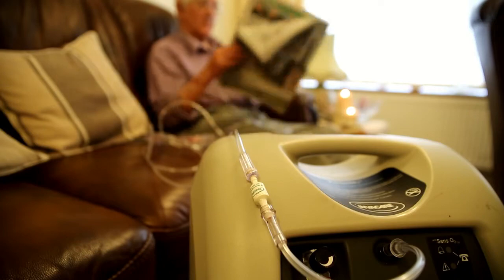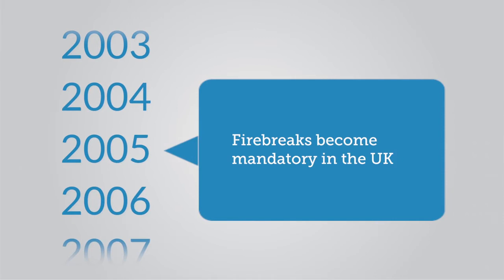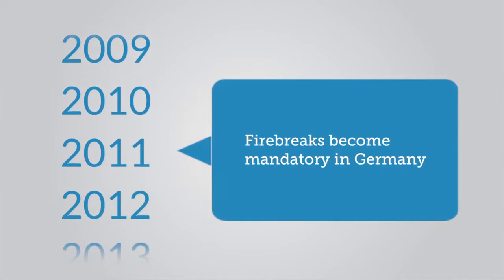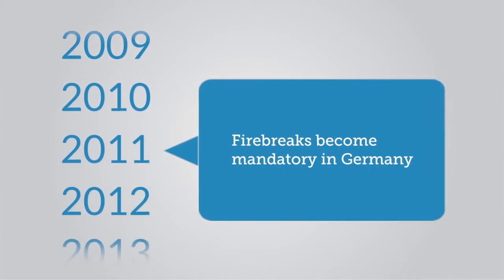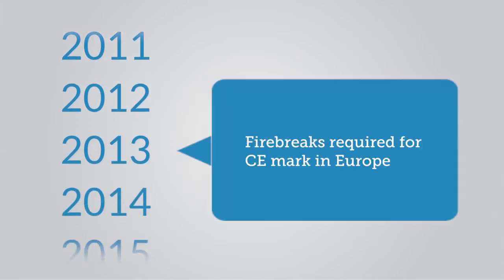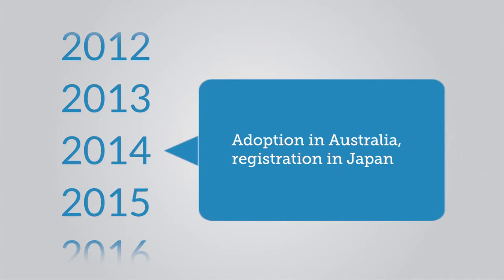The increasing provision of oxygen therapy at home and a growing problem with oxygen therapy fires led to the development of a device that helps mitigate the risk of home oxygen therapy fires. EN ISO 8359, the harmonized European and international standard for oxygen concentrators, includes two mandatory requirements intended to mitigate the risk of fire.